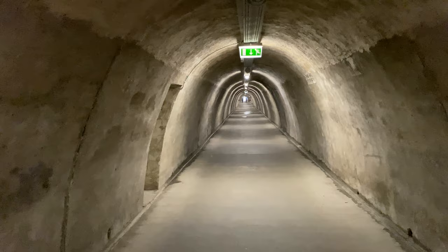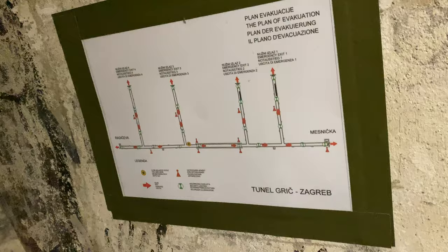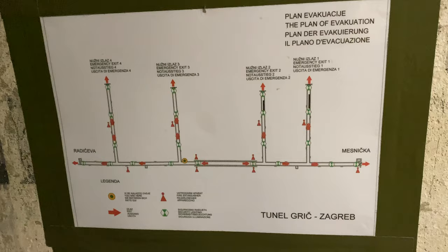I have no idea what this is. This is pretty cool, actually. I'm just walking wherever it takes me. Hopefully not back around. Hopefully it takes me somewhere cool. And I don't get lost. I've always wanted to do this. Woo! So the name of this tunnel is the Tunnel of Grič, as you just saw. And not exactly sure where I'm going right now, but this is pretty cool.